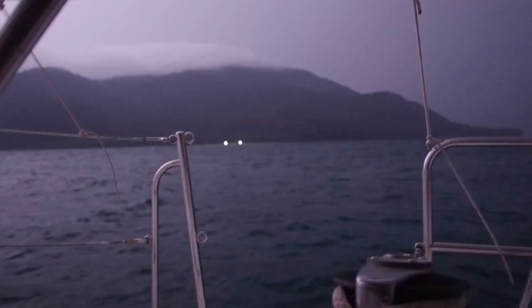Already the swell is not so bad. There is no wind yet, but the southerlies are going to be coming in later. See what happens. Whoa, whoa, whoa. I have never seen lightning that close. That was literally 50 meters away. Okay, now I'm shitting myself.